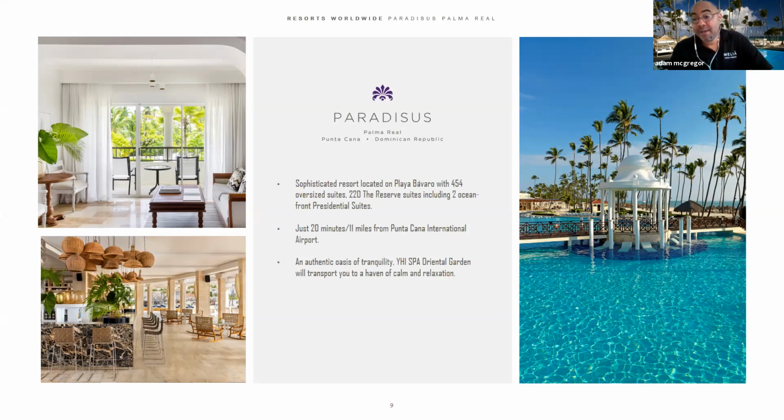Next door to it, we'll also have the Reserve, which they are trying to push that concept across to Mexico. But the Reserve, once again, has nicer rooms, larger rooms, better amenities, that kind of thing. But the Paradisus Palma Real in Punta Cana, really top notch.